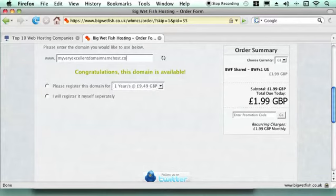I could also choose a co.uk if I wanted, and that's also available, and you can buy as many of these as you like. So if you're running your own company, you'd probably want to buy the .com, you'd probably want to buy a co.uk, or .de if you're in Germany, or all sorts of different suffixes for your host. But we'll go there.